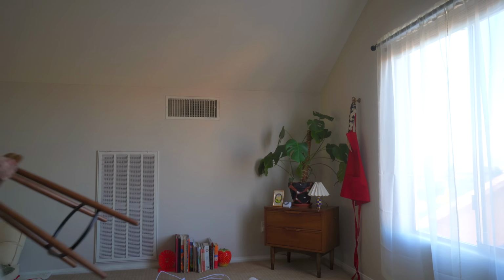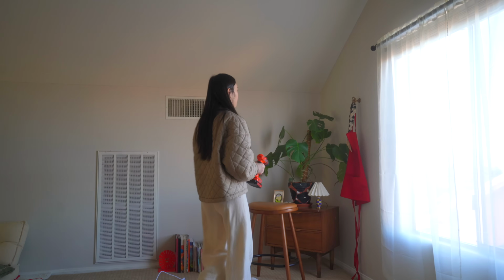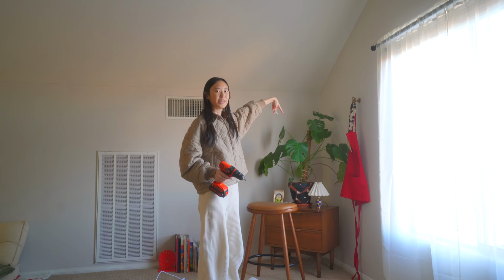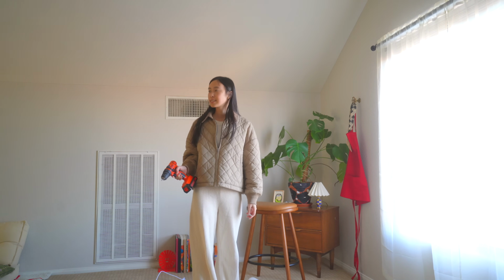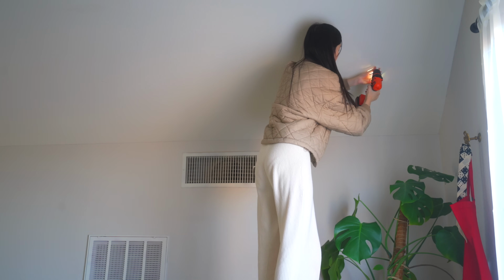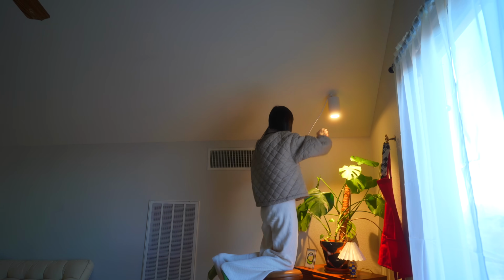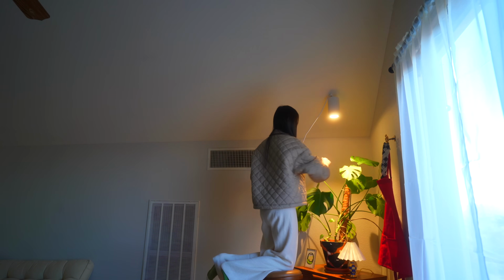I'm gonna finally install the plant lights. I'm gonna put one right here just for this guy. He's kind of growing a little crazy because the light hasn't really been too consistent. So, let's fix this issue. Ooh, look at all that nice lighting for you. Is that a good spot?